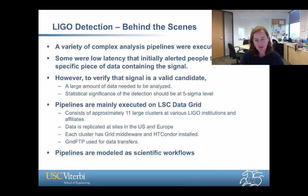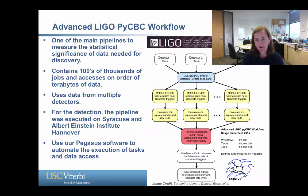And the analyses involved in detecting the gravitational wave were modeled as scientific workflows. The graph on the slide gives you a feeling of the type of computations that LIGO has conducted. It is a directed acyclic graph that shows the various computations that occurred on the data collected at various detectors. This is just a part of a graph; the actual computations that the scientists did have hundreds of thousands of jobs that need to be computed.